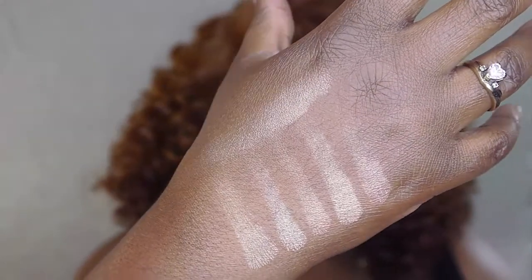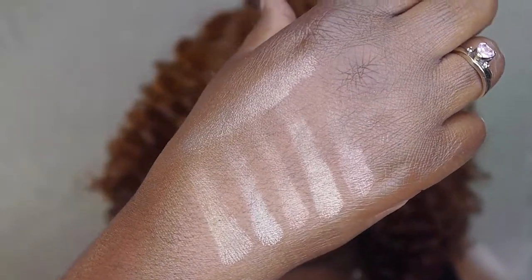So I love this. I'm just gonna swatch it for you. I'm going to try to do each color by itself. There's each color by itself, and then right there is all of the colors together. Very beautiful. Look at that. Just gorgeous.